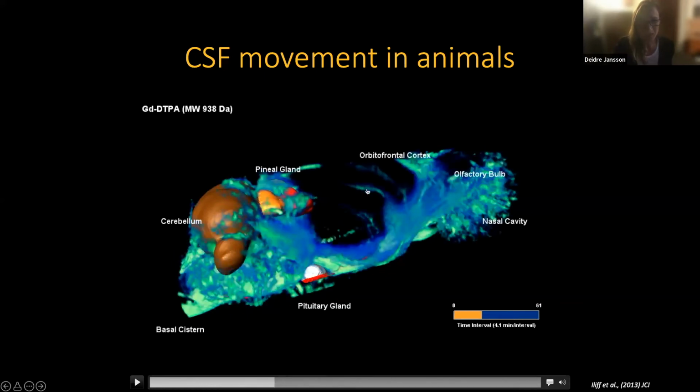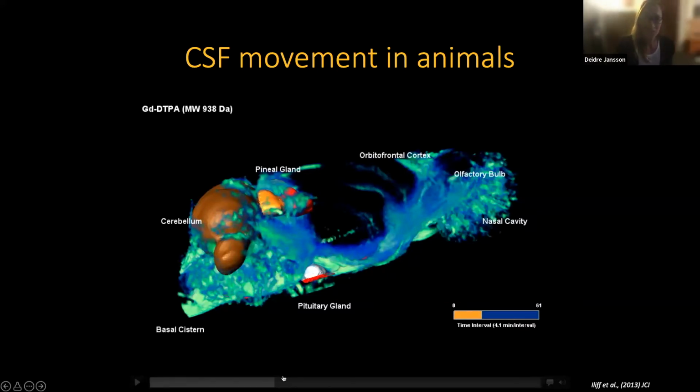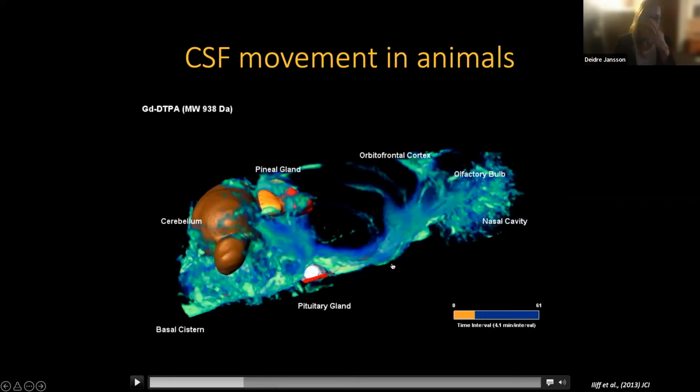If you can see on the side, there are these lines where the tracer is going, and that's actually because it's following the vessels that run up alongside the brain and then eventually penetrate into the brain tissue. So this is just offering first hints of what's exactly happening within the CSF, how it's moving and where it's going.